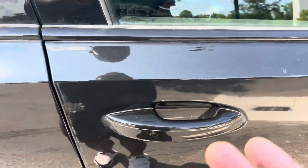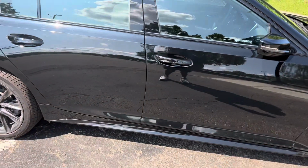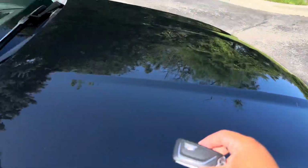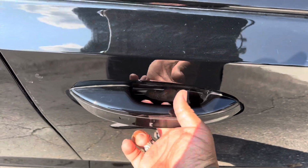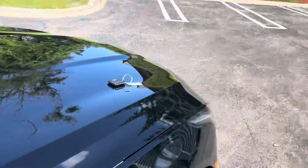But the locking is so subtle because it's done through the popping mechanism. So again, if I leave the key on the hood over here and try to open the door now, I can't, because it's done through the popping mechanism. You have to enable the popper. So you don't really hear a lock. So that's gonna be one thing.